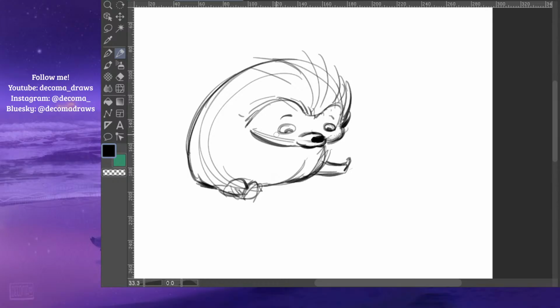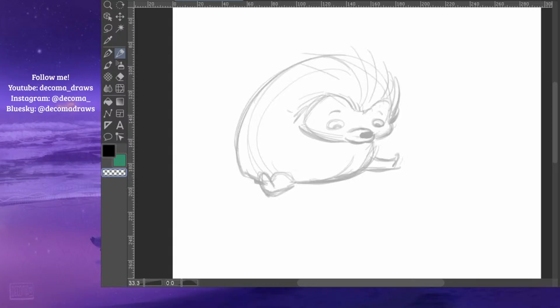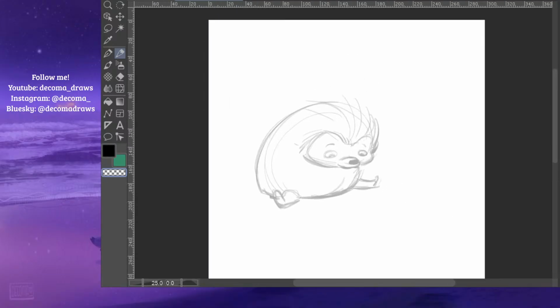How are we gonna draw with a big pencil? This foot is gonna be in the way. Let's put that over here. This is a flexible hedgehog. Okay, are you ready for this pencil? Oh, let me just pop in some ears.